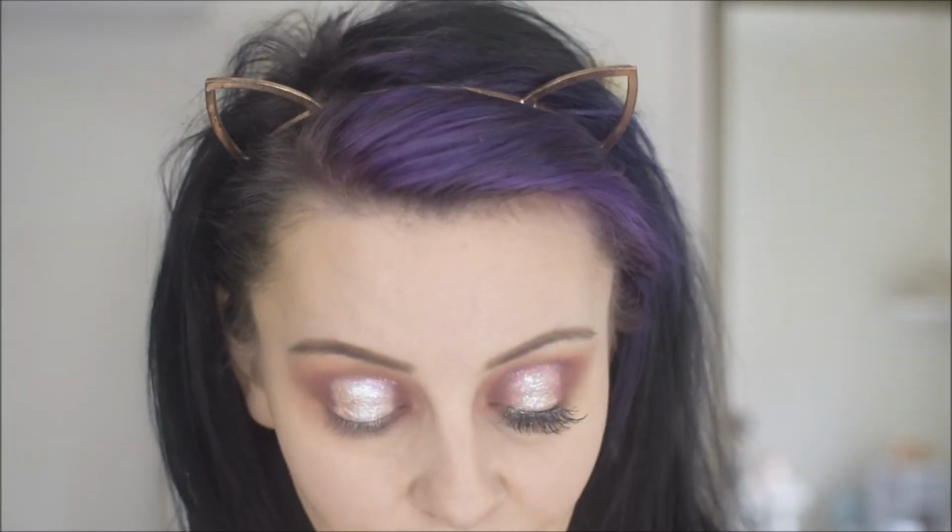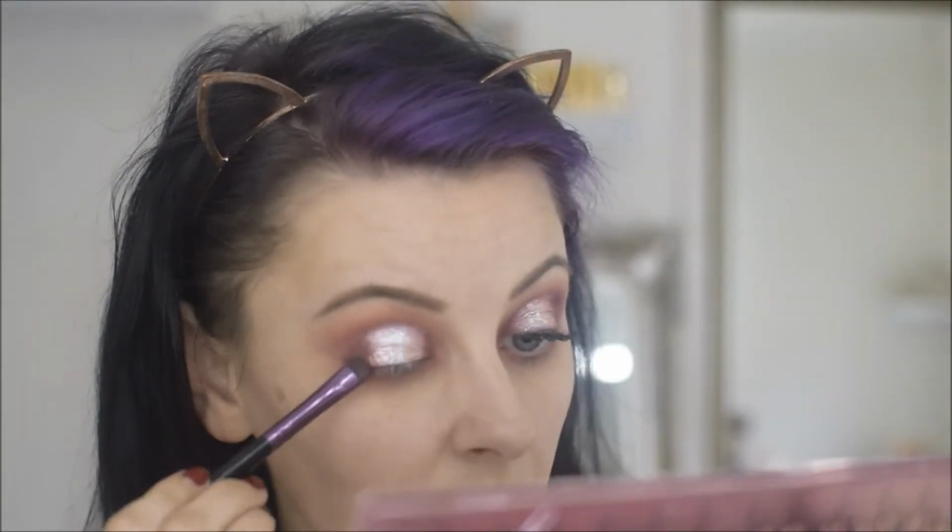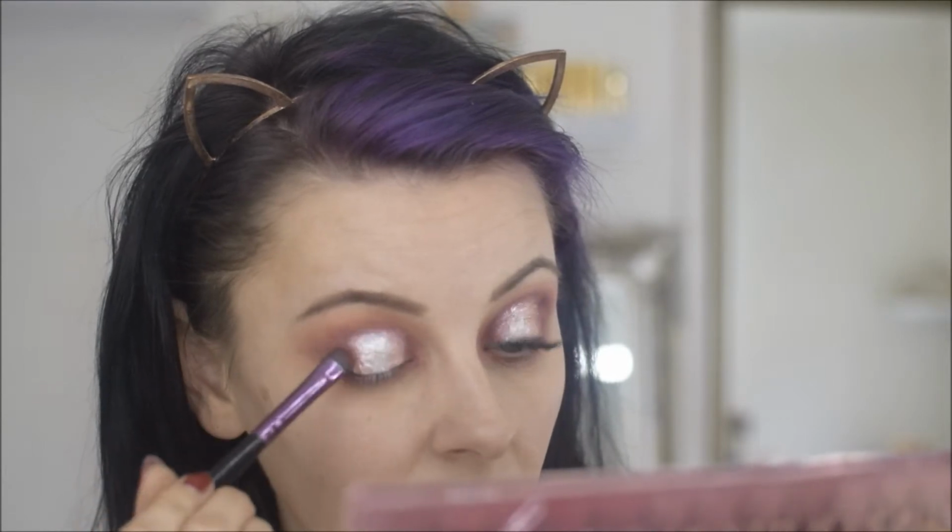And I'm putting that along the top just to sharpen. I feel like this side has went really patchy with the side Shady. I don't know why. I'm going back in with Bling and Devilish. I'm just kind of mixing them together a little bit, and I'm patting it in because we want a little bit of a blend here.